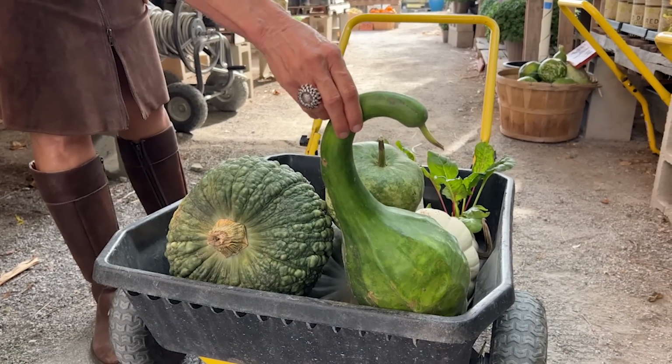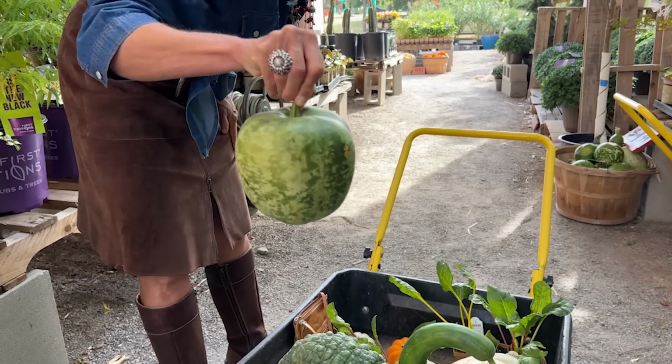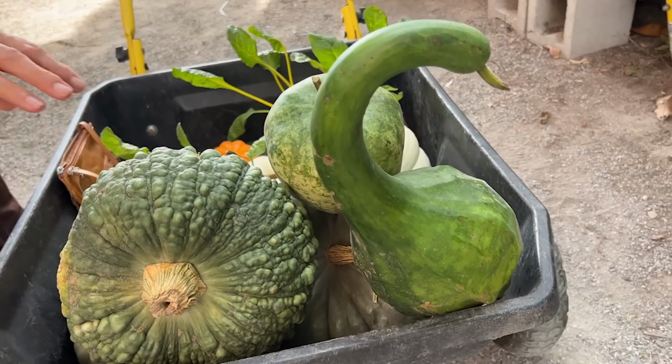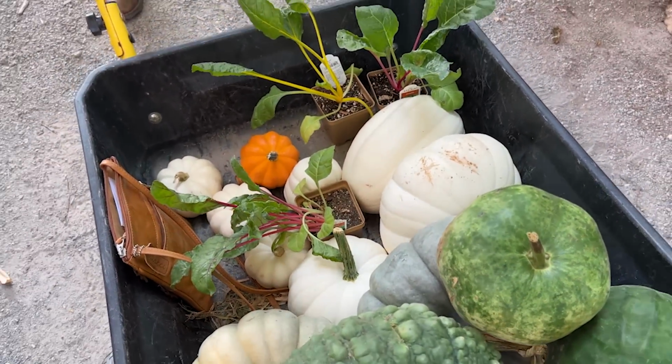Yes, Stuart, it does look just like a swan, and this one looks just like an apple, a green apple on steroids. And I love this kind of study in this green and blue green. I think that's really effective. And of course, I like things in threes.